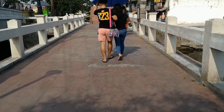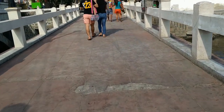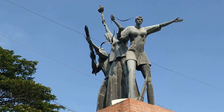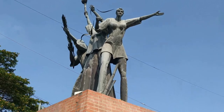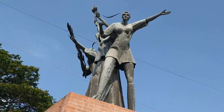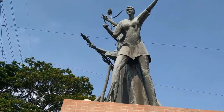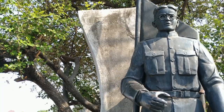Zapote Bridge is a stone arch pedestrian bridge crossing the Zapote River in the Philippines. It connects the cities of Las Piñas in Metro Manila and Bacoor in the province of Cavite. The bridge and its surrounding area was the site of two battles, the Battle of Zapote Bridge between Filipino revolutionaries and the Spanish colonial government in 1897 during the Philippine Revolution, and the Battle of Zapote River between Filipino-American forces in 1899 during the Philippine-American War. Because of these historic events, the bridge was designated as a National Historical Landmark by the National Historical Commission of the Philippines on September 9, 2013.